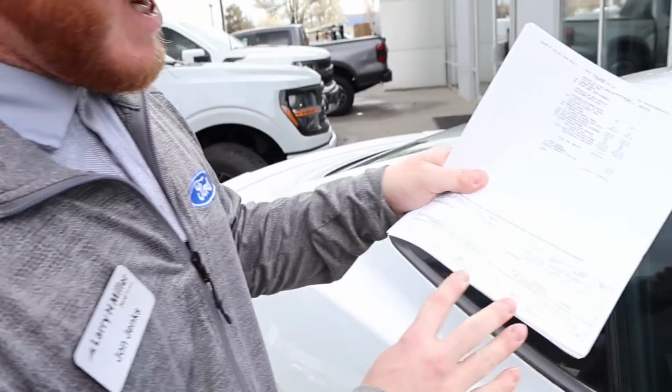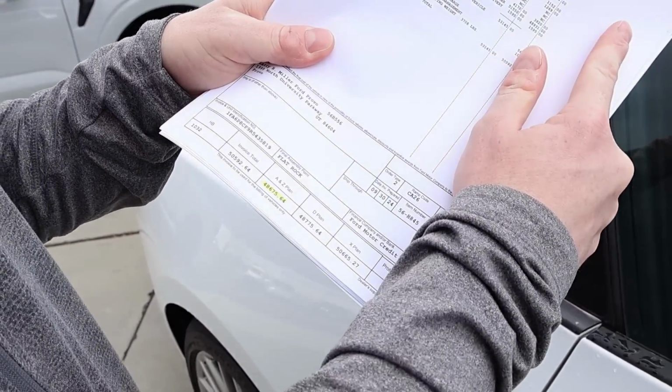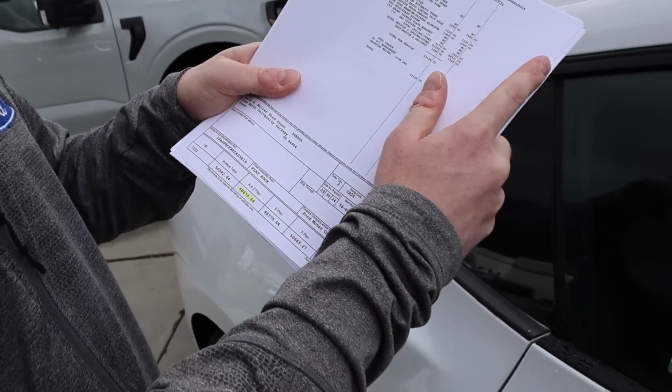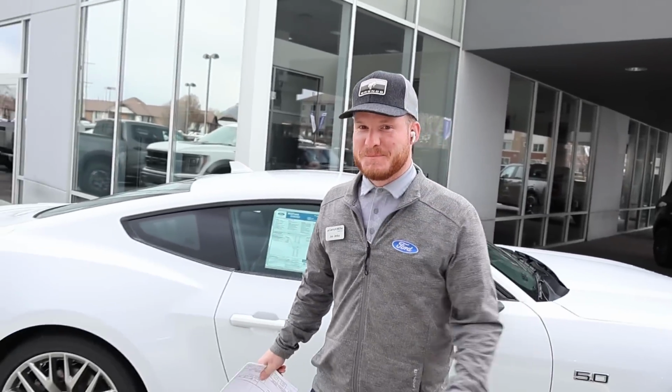I plead the fifth. But anyway, your price now, this is actually another good one, is going to be $48,675 and 64 cents. So it's like $5,000 off MSRP in a Mustang. Yeah, you can make the check payable to John Jenks. Okay, sir. Thank you for your help today.